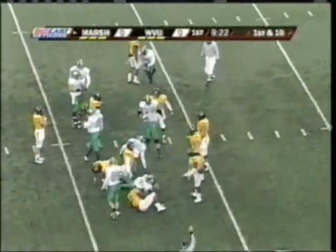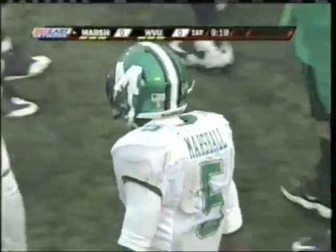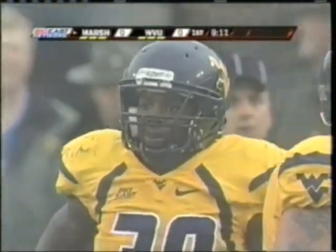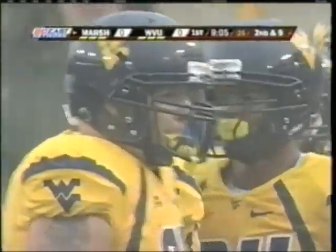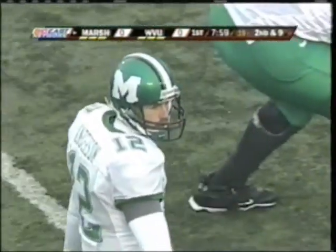We're back to live action. That was going to be stopped for a short gain by Robert Sands. And you saw there Marshall looks determined to run those wide sweeps, but that time Darius was able to cut it up inside. A lot of times that'll happen because the defense is trying to make you stretch it out, so they're trying to get outside contained. A lot of times that opens up that little cutback lane. 8:03 remaining here in the opening quarter.